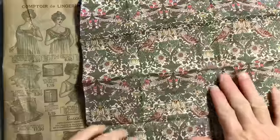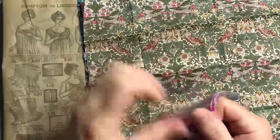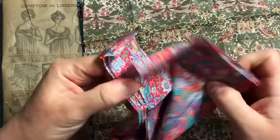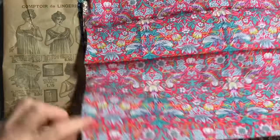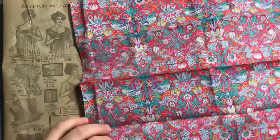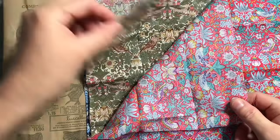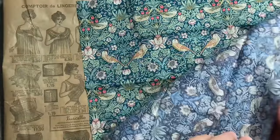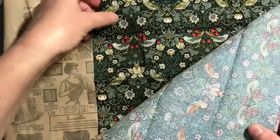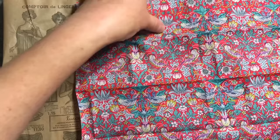Isn't that beautiful with the more muted greens and the birds? And another one. This is a nice bright one. So the one that I didn't get was a grey coloured one. I'll have to have a look what other colourways there might be around, but I'm pretty happy. I was happy if I just got one piece of Strawberry Thief Liberty fabric, but that's a lovely, lovely little collection. So hopefully if you're pondering different selections of Strawberry Thief, you've got a bit of an idea of the colourways there. So I'll pop that over to the side over here.